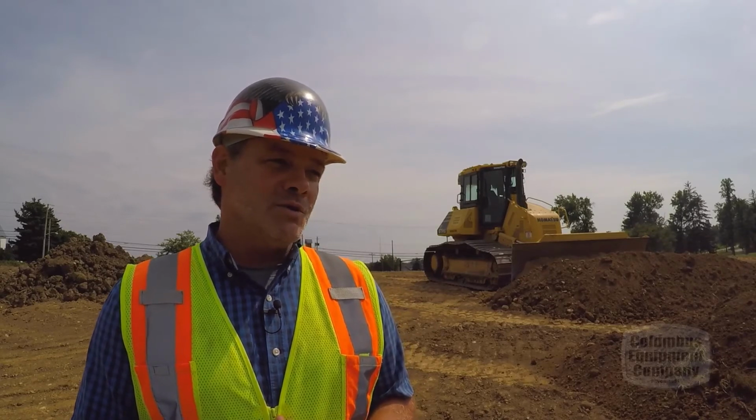It's not hard for me to make up any stories or to try to sell it. It's the best machine on the market, bar none. I'm impressed with what Komatsu has done, and the 61 and 65s are amazing machines.